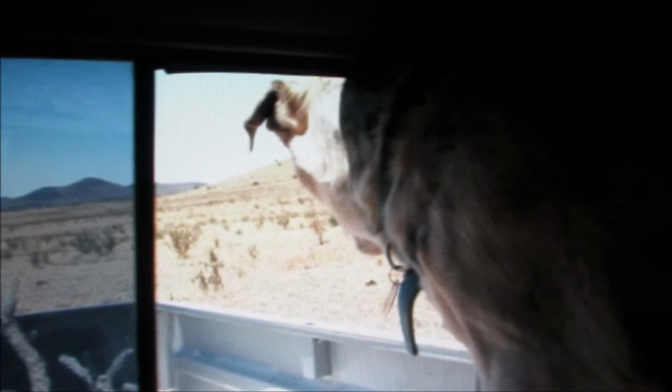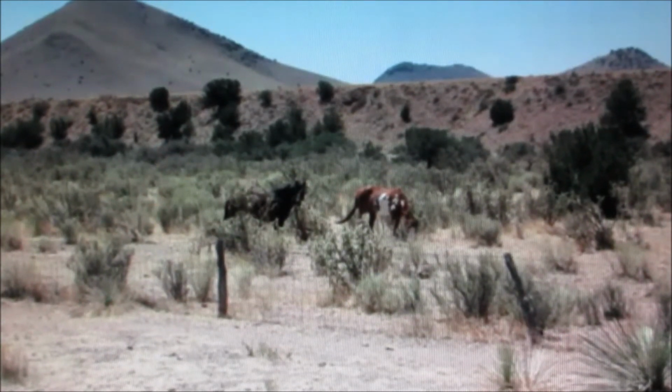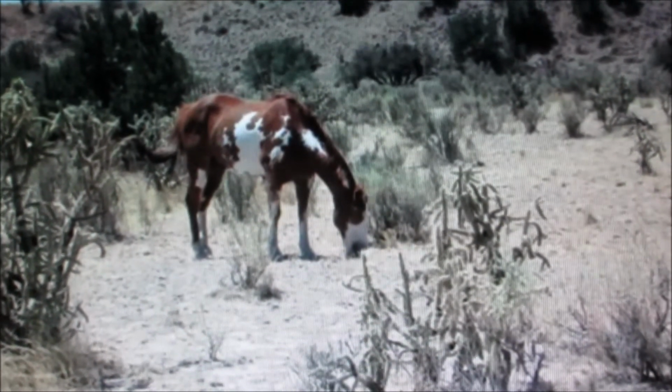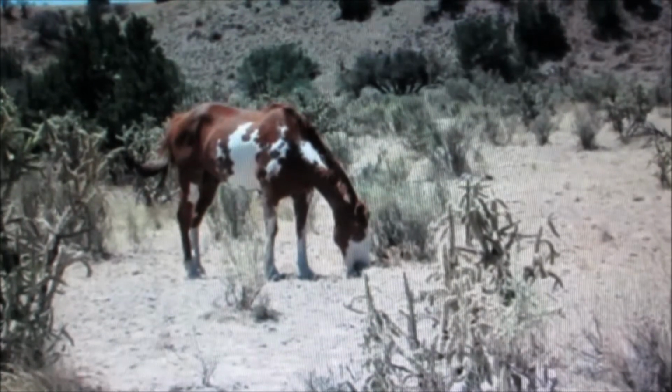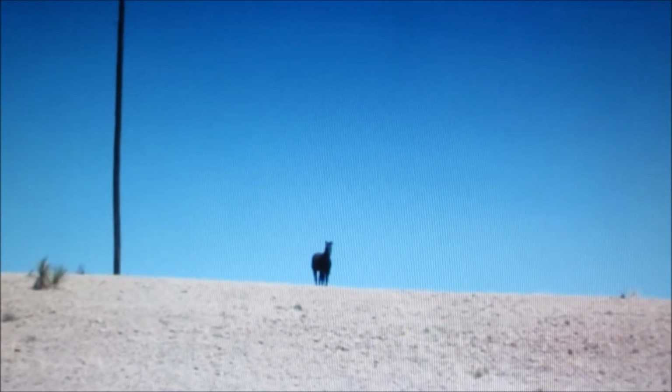And you see the cactus in the back of the truck. They had a whole bunch of them over there. I like them cactus. And there's some horses we seen. And off to the left is a ranch out this way. And that's the ranch horses. I thought that one right there is pretty. Nice markings. And then this horse here, he was just standing up there watching us. I thought that was so pretty, but he kind of looked lonely.